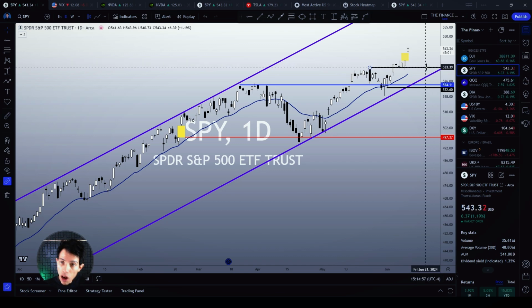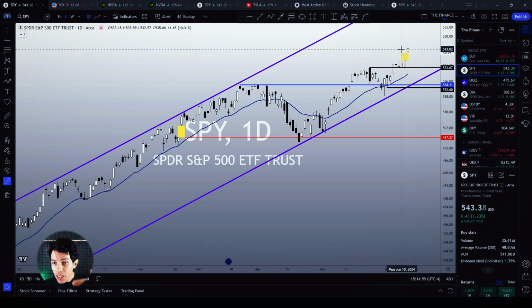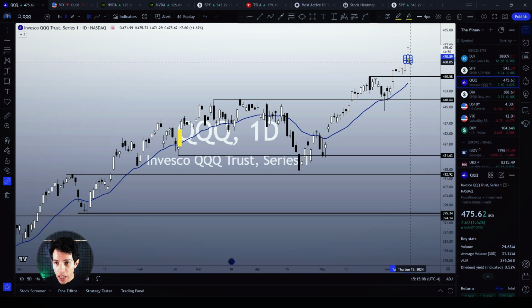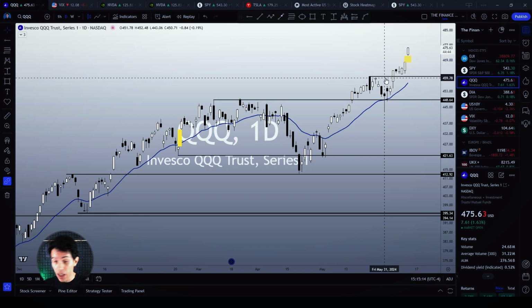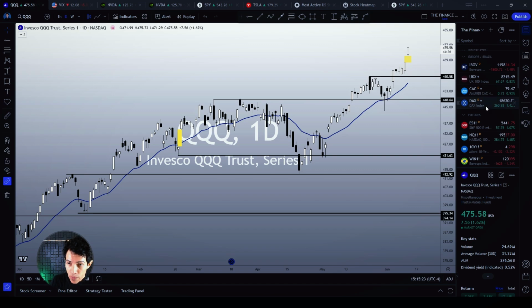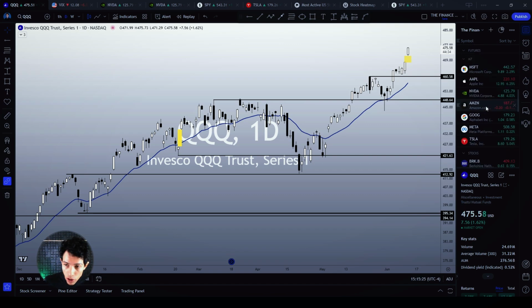Mid-term speaking, it is also very bullish, although we gotta keep our eyes open at this open gap over here. When we analyze QQQ, we see a very similar situation. We see another open gap, and we see many support levels that could prevent the price from turning actually bearish, like the 460, like the 21 MA on the daily chart, and maybe even the $548 down here. And how are all of these bullish signals going to affect our stocks? Well, in a very positive way.